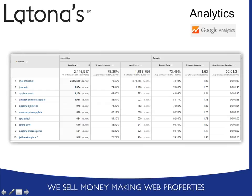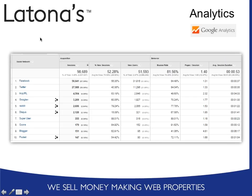Obviously Apple TV hacks is a top keyword for us, but you can see Amazon Prime on Apple TV. People are looking for that. The other thing they are looking for, as I mentioned earlier, is Apple TV 3 jailbreak. It's something people are really interested in. But there are a lot of small keywords also, like Apple TV 3 and Netflix, Apple TV 3 compared with Boxee. Those kinds of small questions. We rank very well for Apple TV.